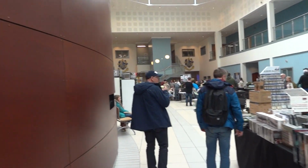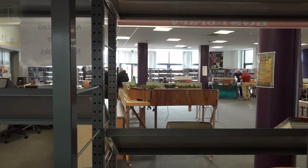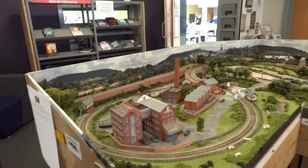I think there's other rooms. There's a big one in there. Look. Yeah. Library. That one's very quiet.